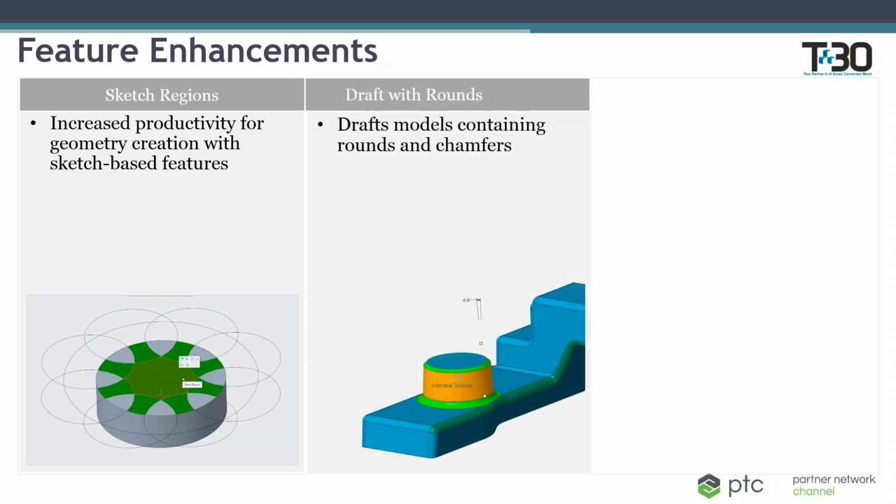Next thing that Creo 5 offers is drafting with rounds. So it's now easier to assign drafts to models that already contain rounds or chamfers. So in the past, Creo had requested you to either modify your part so your rounds and chamfers were designed after your drafts, but now you're able to do it before and after, and it gives you more control of your workflow.